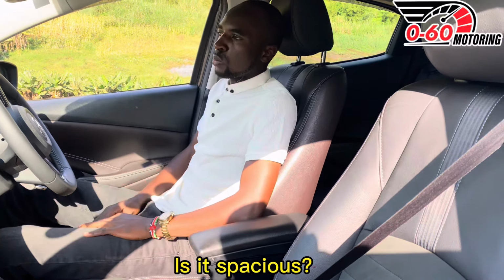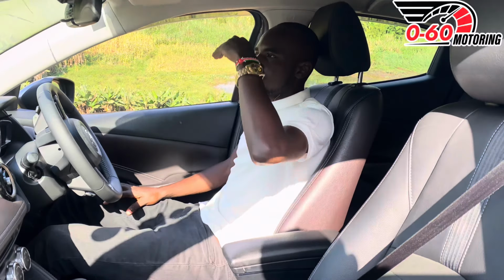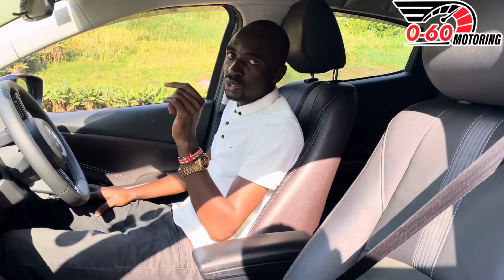For the front occupants, because this is my driving position, I don't have a problem whatsoever with the knee room. I also don't have a problem whatsoever with the headroom. But for the rear passengers and the boot, they are actually going to have a problem. Let me show you that.